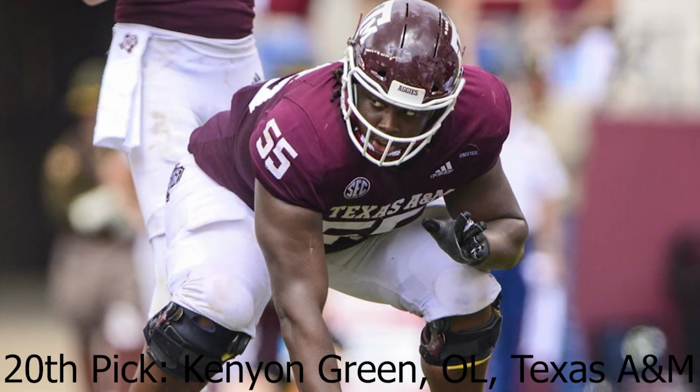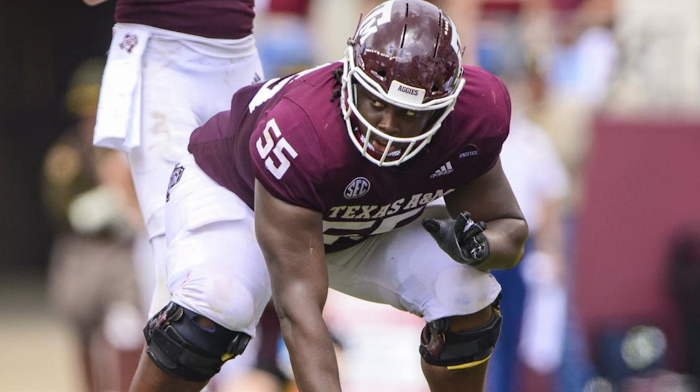The Pittsburgh Steelers select Kenyon Green, offensive lineman out of Texas A&M. And the reason why I call him an offensive lineman and not specifically a guard or tackle is because this guy is the definition of versatility. He played 4 different spots last year at Texas A&M and produced at a great level on each spot. Left tackle, left guard, right tackle. You can put this guy anywhere on the field and he'll produce.